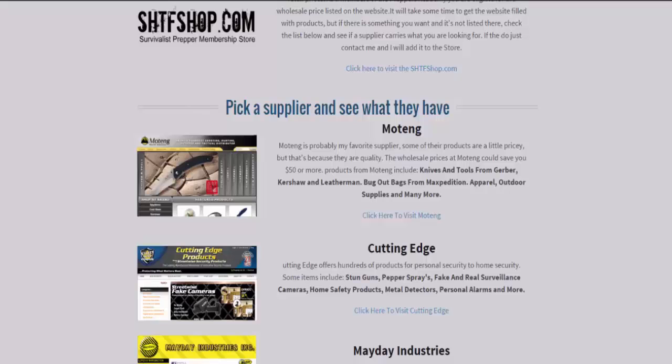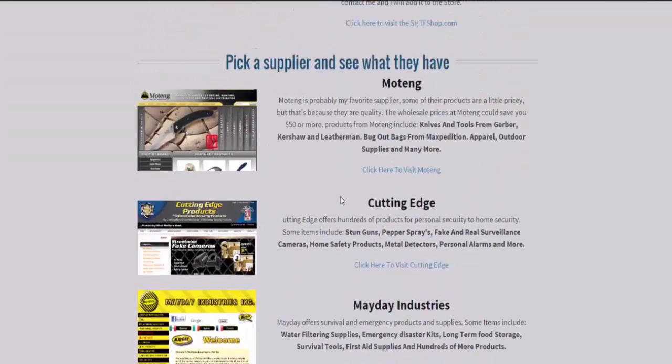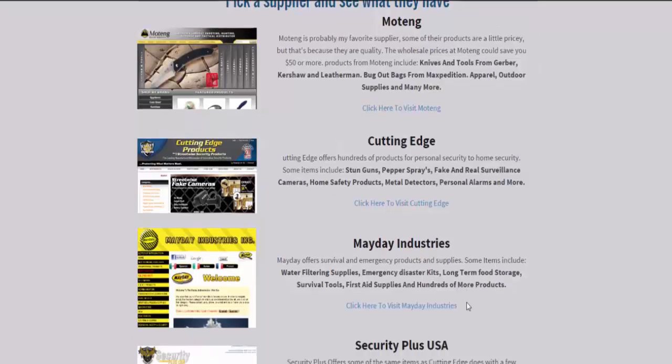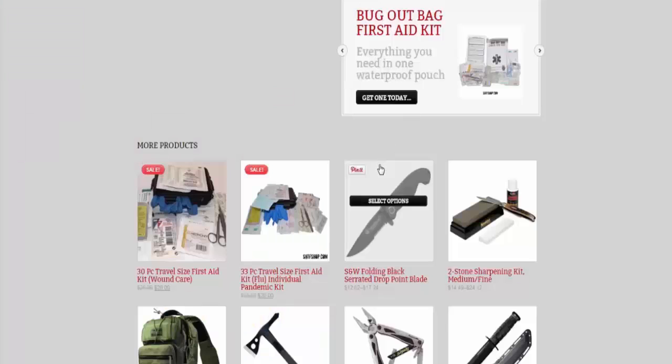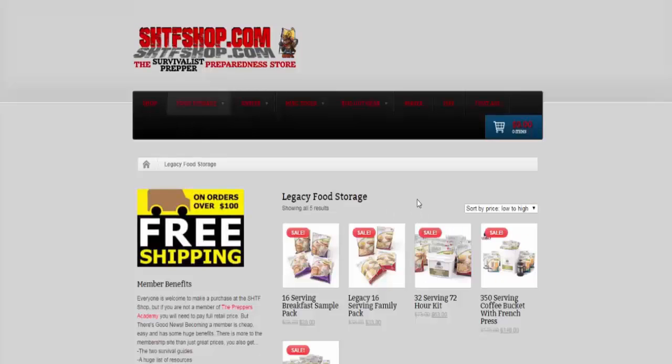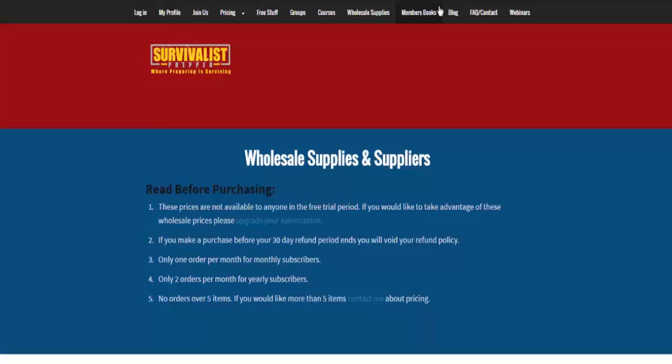Along with that, we also have Cutting Edge Mayday supplies, Security Plus, and Guardian survival gear for some first aid stuff, and also Legacy Foods that sells a lot of long-term food storage, and in my opinion is some pretty good stuff. This right here is where everybody saves the money they spent joining the academy. It's just a really good deal, especially if you're buying survival food and knives and all this different stuff that we need as preppers.